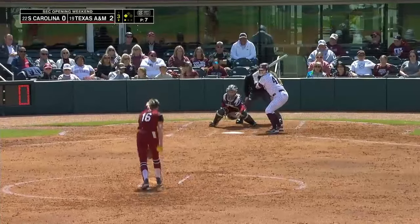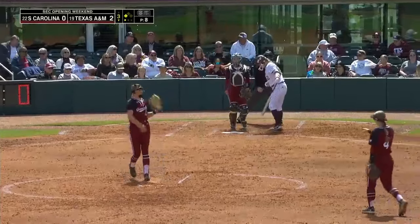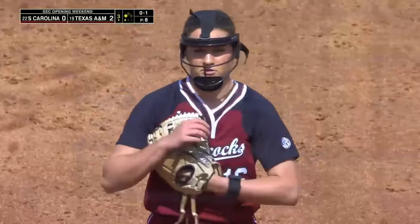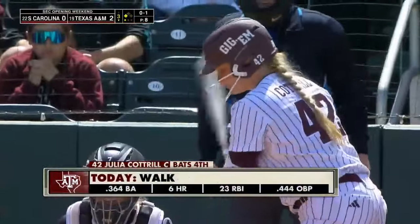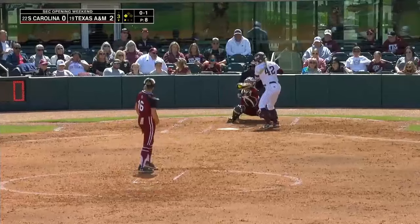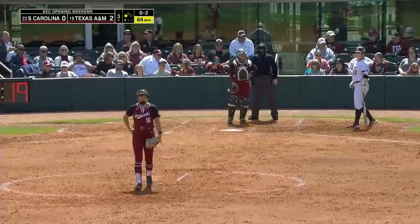Now Cottrell still just 1 away. Swings through the off speed. That is a beautiful pitch. Really deceptive too. You could just tell by how far out in front Julia Cottrell was on that swing. I think she was trying to shoot that one over the scoreboard in left field with that big old hack she just took. Hadn't had a chance to swing too much this weekend. Takes that on the inside corner for strike 2.